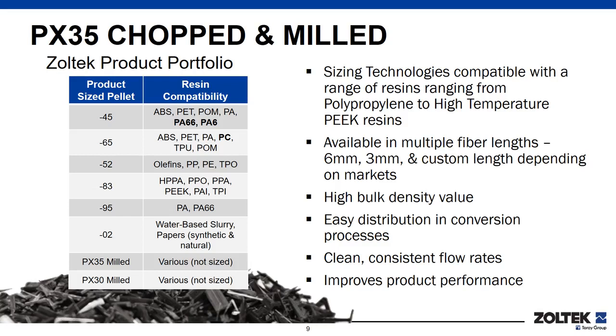One resin sizing that I skipped over is our 5.2 product, which is designed for polypropylene resin systems. In the recent past, some of you may be aware of our product -55, which is also for polypropylene sizing. I will cover these sizings in greater detail in the subsequent slides.